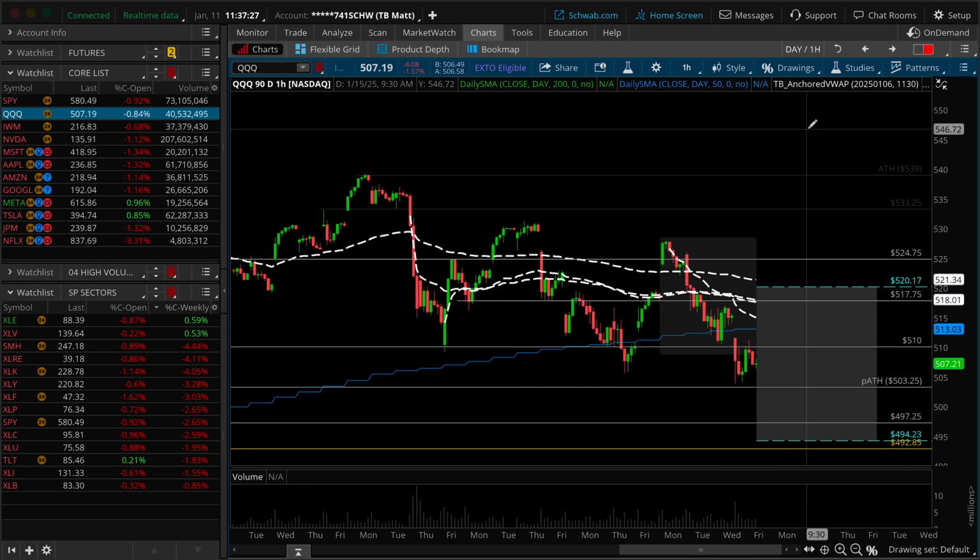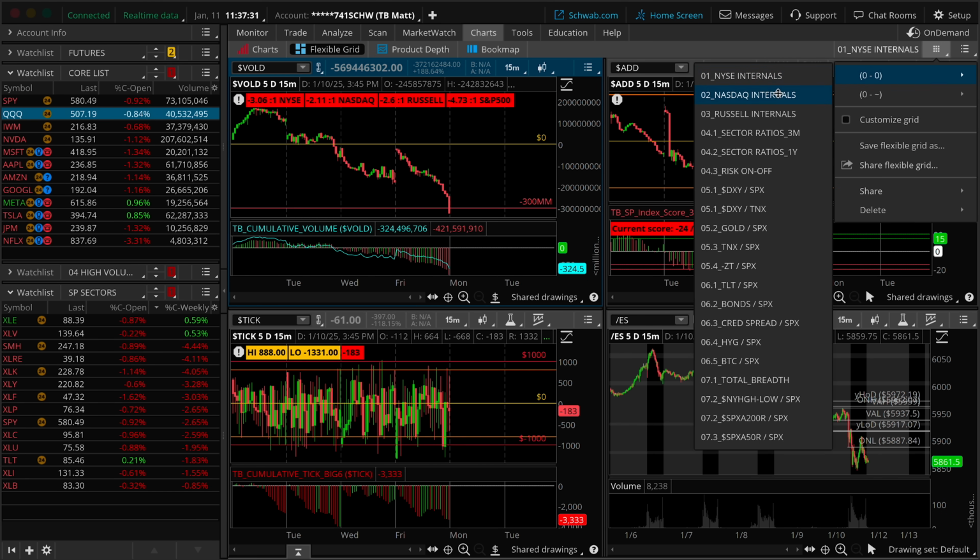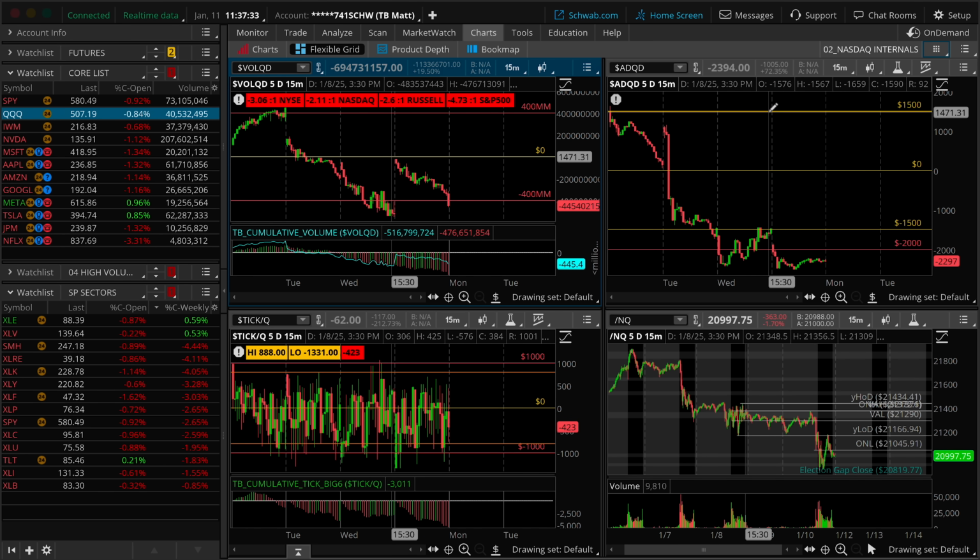Let's clear that up, and let's take it over to the internals for the NASDAQ side of things. And let's see what else we can learn from the NASDAQ internals. So stronger volume outflows on the Wednesday session, and we had the follow-up Friday session as well. So undoubtedly, at the exchange level, I'm not trying to say that catching the falling knife dead on the lows is the best idea. There's some stronger selling here, so we'll respect that.